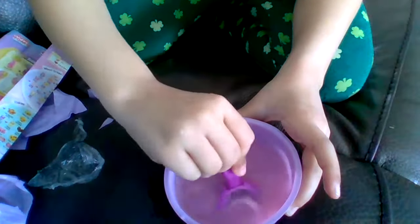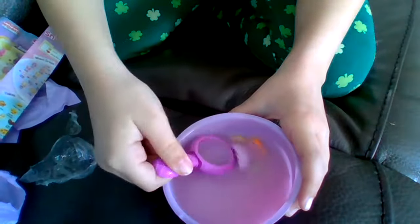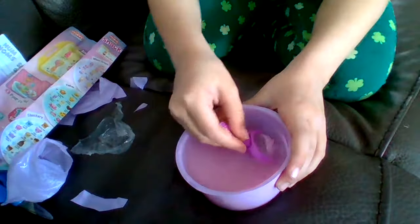Guys, now you can see. Oh. I don't know which one. I'm so curious of which one I've got. Okay, now I'm starting to lose it.